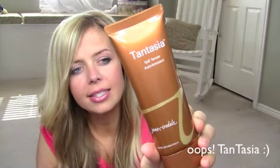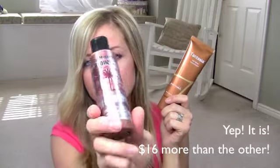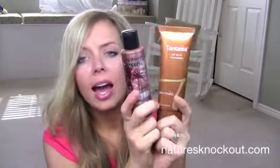Jane Iredale's Tanasia, and I like this. I think this one's a little more expensive than the Terra Firma one. They both give a really pretty glow. The Jane Iredale is more matte. It doesn't have sparkles like the Terra Firma. They're almost the same size, pretty much the same size, which is funny because it looks way bigger. Yeah, so overall I would say I like the Terra Firma a little more.